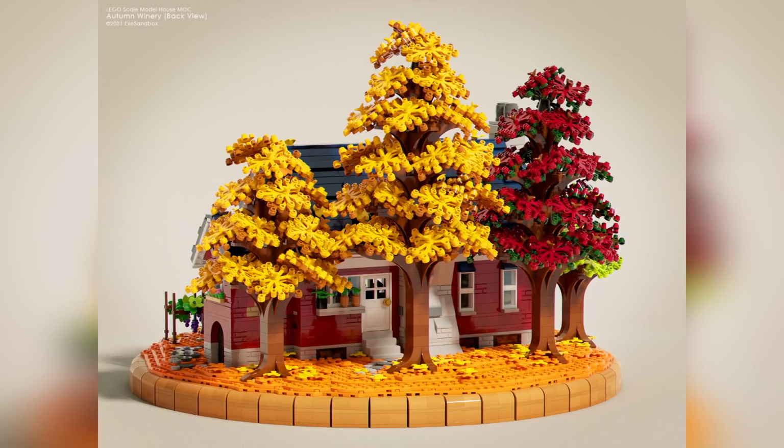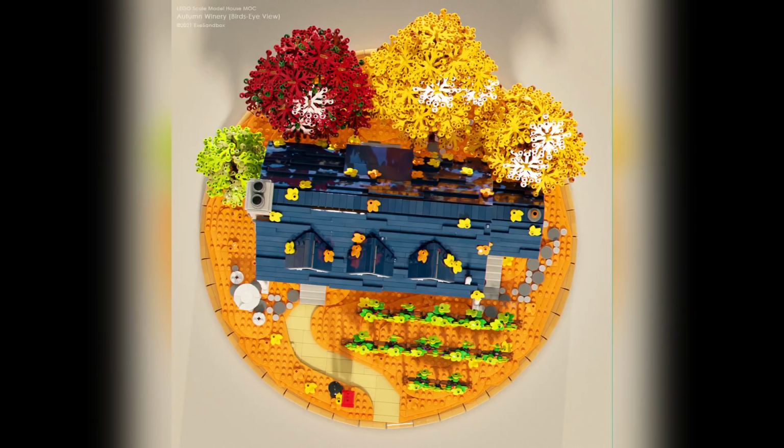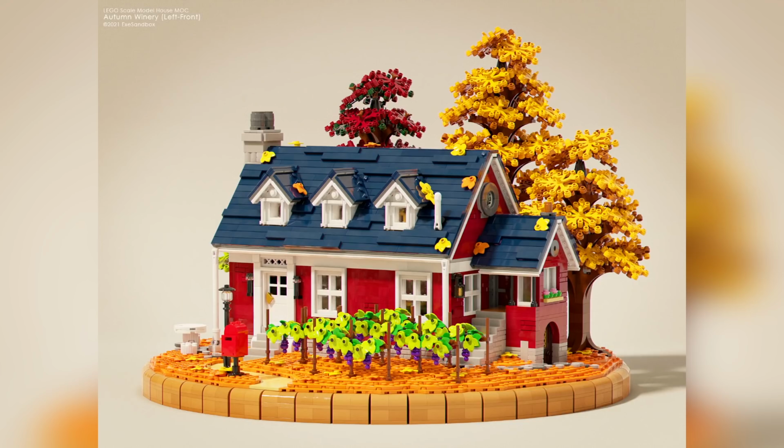You've got some wonderfully built, wonderfully designed trees, I should say, with very vibrant yellow and red autumn colors. The grass or ground underneath them has that sort of nice burnt nougaty look to it, which is slightly different than the tan, or maybe that is nougat, that borders the base on the outside of the model. There's basically a slightly different color in every primary section of the model, and that's what really makes everything pop so incredibly well.